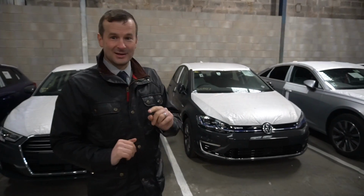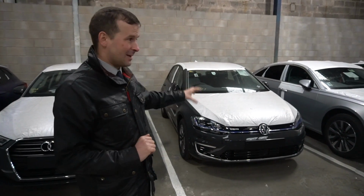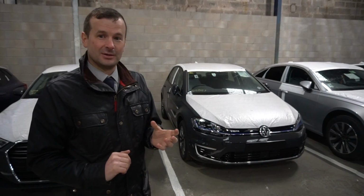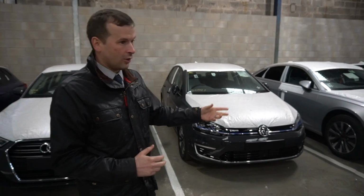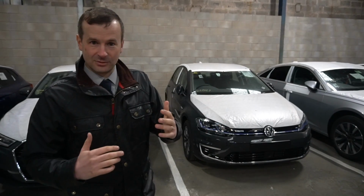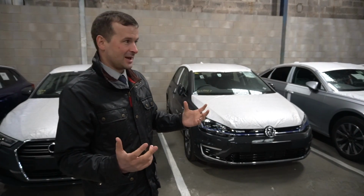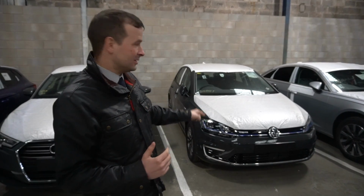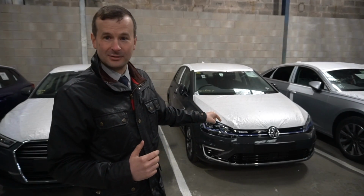Now, what does make sense is these are a lot more expensive than their petrol or diesel counterparts, and that's what's got to change. Once these come in line, or there's not as much of a price jump to go for an e-Golf as it is for a diesel Golf, then that's when it gets a little bit more interesting, and you can have a bit more of a serious conversation as to whether or not you're going to go for an electric car or not.